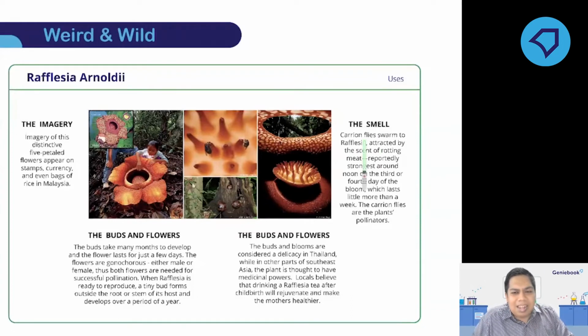Then the smell, it's a unique smell. So carrion flies swarm to Rafflesia because they're attracted to this rotting smell. It's reportedly strongest around noon on the 3rd or 4th day of the bloom. So if you happen to go when it is blooming on the 3rd or 4th day, especially in the afternoon, it will be very, very smelly. The whole area around it will be very smelly, which lasts a little more than a week. Then the carrion flies are the plant's pollinators.